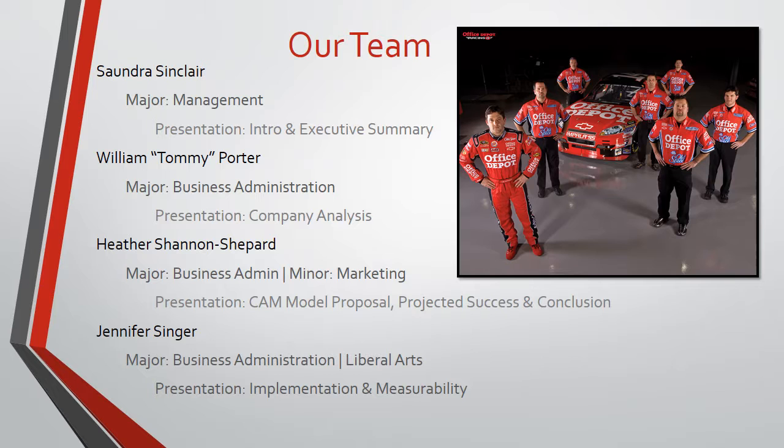Heather will be defining our clicks and brick model and how it will promote lower cost, differentiate through value-added service, improve trust, and geographical and product market expansion. We will hear from her again after Jennifer on the projected success of our strategy as well as the conclusion.